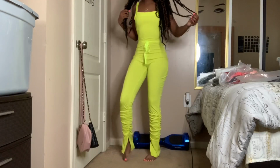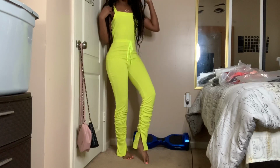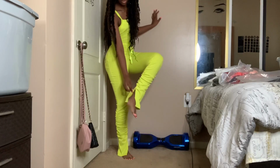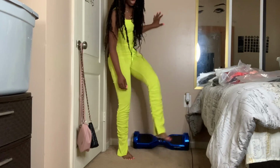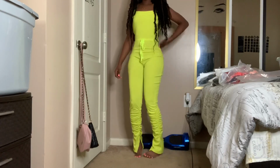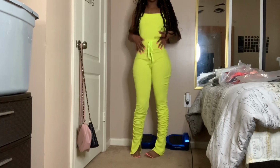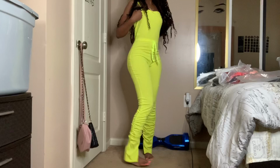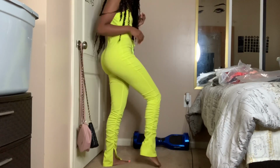So guys, here's the bottom of this fit. It has very much the stack leggings type of vibe, and it has the little slit open, as you guys can tell. Very nice, very cute. I'm loving it, y'all. I'm loving the way this fits. I just feel like it's so freaking cute. Y'all can't see my face, but yes, y'all, look at how it fits. Oh my god, so many cute Instagram pictures.